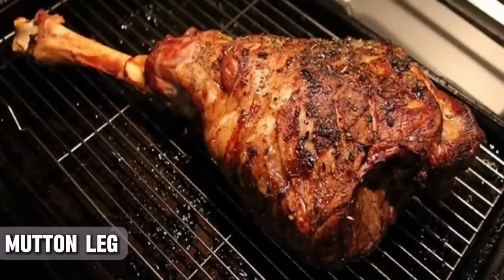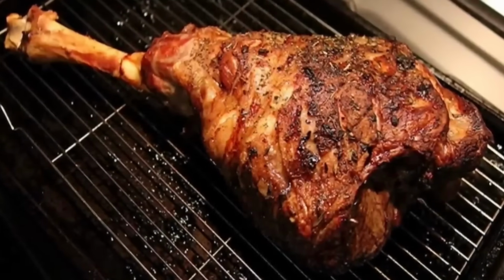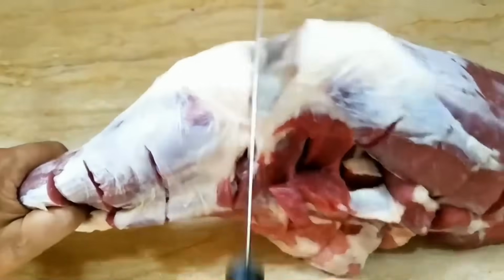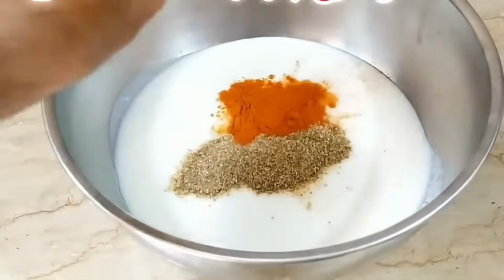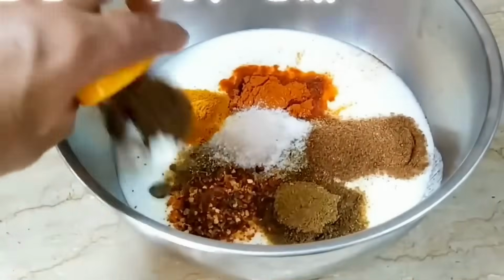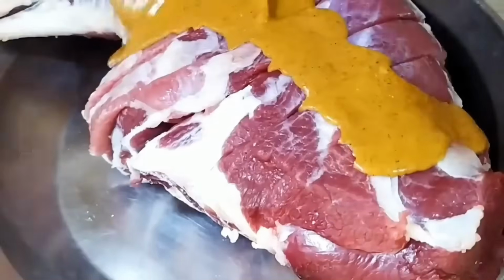Last on this list is the mutton leg, which was a common lunch food cooked on special occasions. Mutton has always been the least preferred meat choice in American cuisine, so it is no surprise that the food is now forgotten. However, there was a time when special occasions called for a roasted or braised mutton leg. Each chef had their pick of what spices they wanted to add to their mutton leg and what sides were to be served next to this piece of meat.